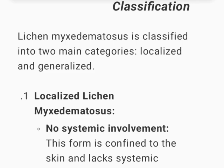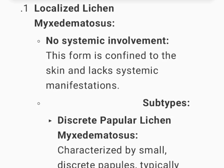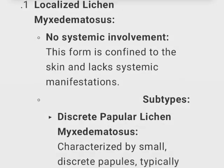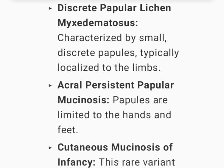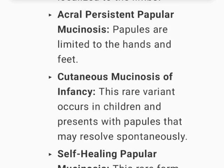Classification: lichen myxedematosus is classified into two main categories, localized and generalized. 1. Localized lichen myxedematosus. No systemic involvement. This form is confined to the skin and lacks systemic manifestations. Subtypes: discrete papular lichen myxedematosus, characterized by small, discrete papules, typically localized to the limbs. Acral persistent papular mucinosis. Papules are limited to the hands and feet.